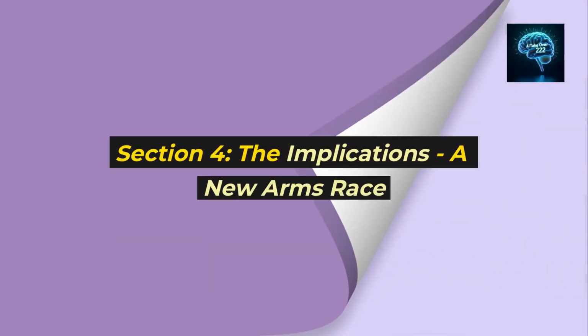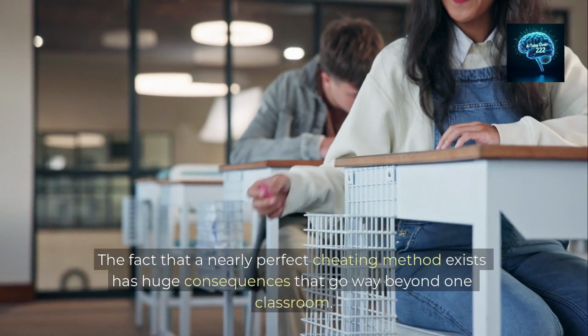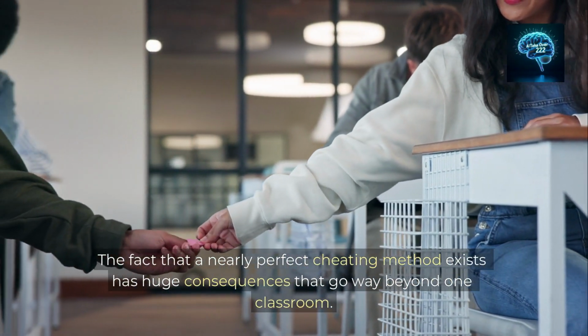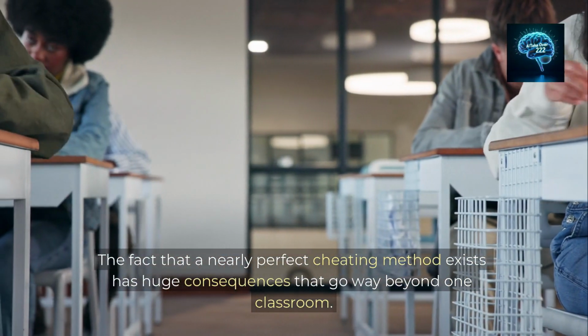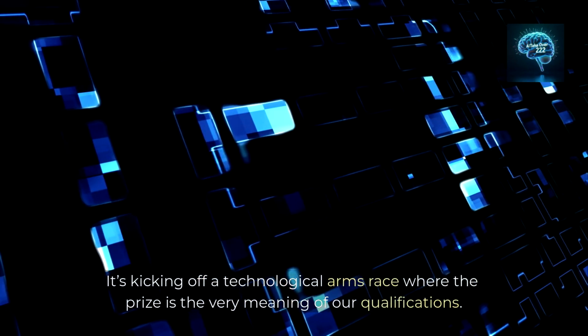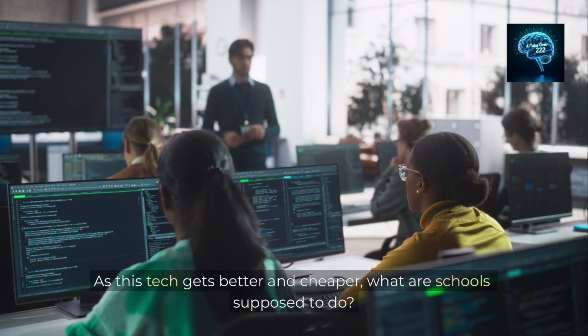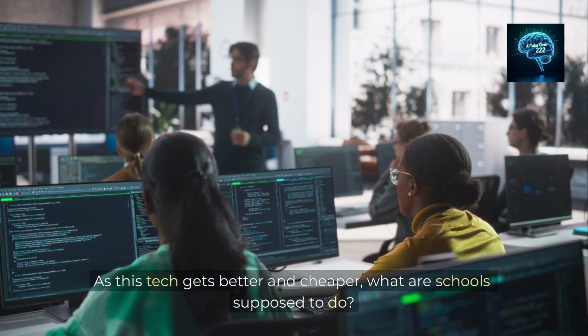Section 4. The implications. A new arms race. The fact that a nearly perfect cheating method exists has huge consequences that go way beyond one classroom. It's kicking off a technological arms race where the prize is the very meaning of our qualifications. As this tech gets better and cheaper, what are schools supposed to do?